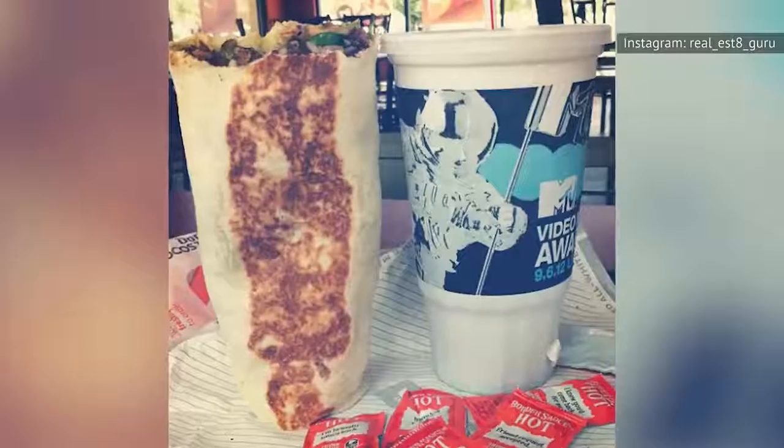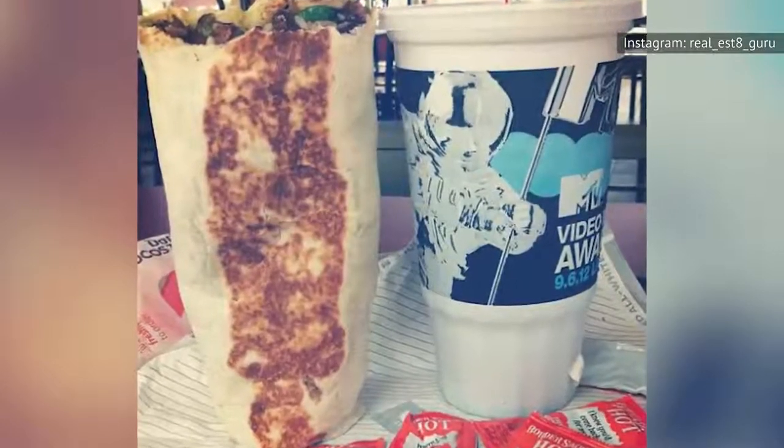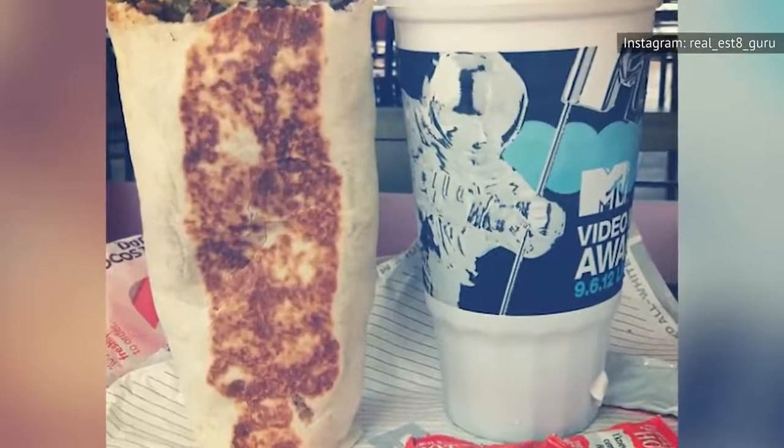Oh, and it was topped with a creamy cilantro sauce. Yes, that probably sounds familiar for any Chipotle fans out there. To Chipotle's relief, the Cantina Steak Burrito is no longer on the Taco Bell menu.